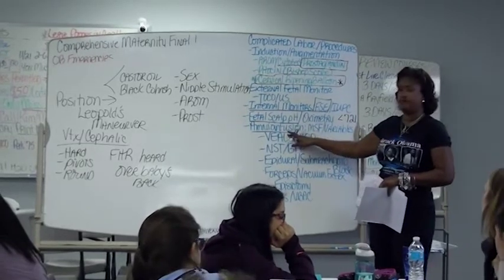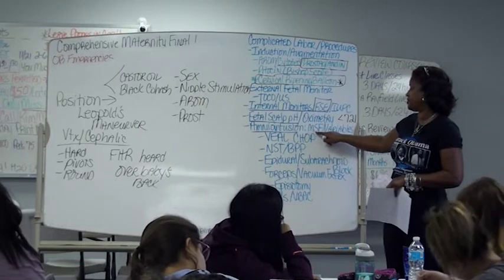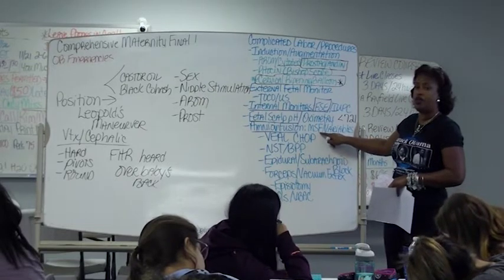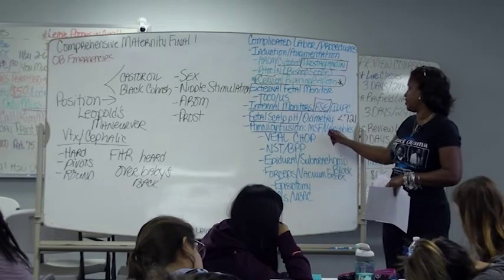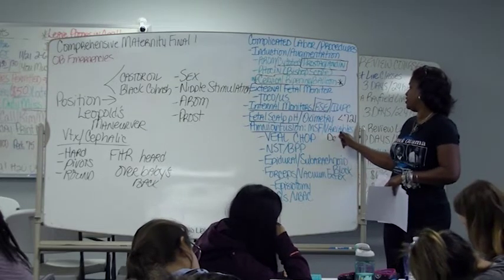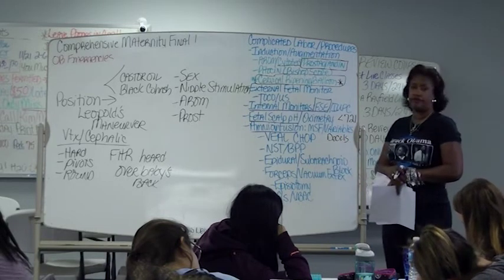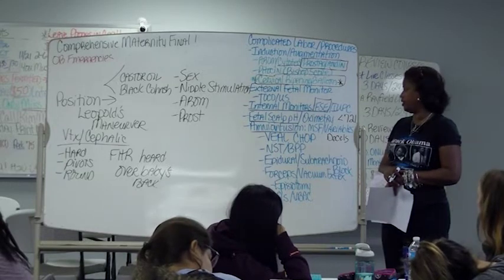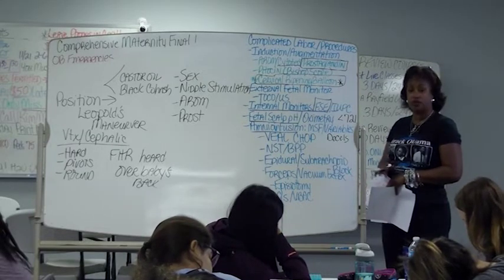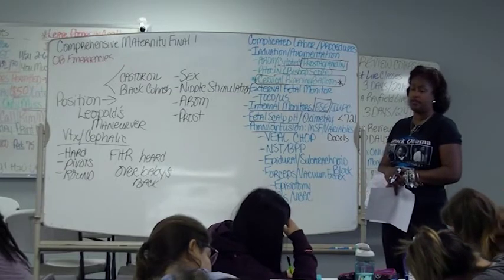Okay. Amnio infusion is done for meconium stained fluid and variable decelerations. Amnio infusion is done for meconium stained fluid to thin it out and variable decelerations.